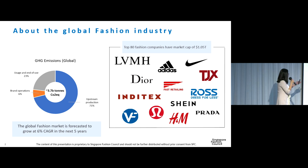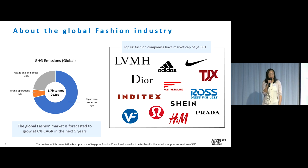Now, on the left-hand side is the global emissions picture. What is interesting here is that I'm sure many of us have read that the fashion industry is one of the largest polluters in the world. It's about 10% of the global GHG emissions. And you will see that most of that is upstream.